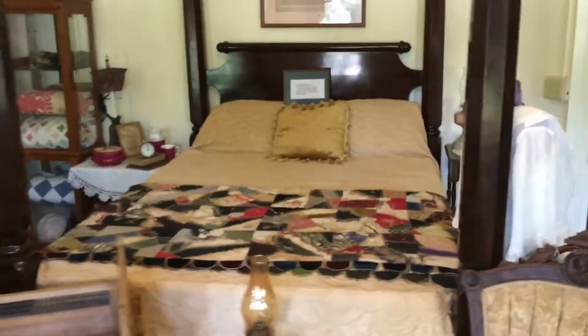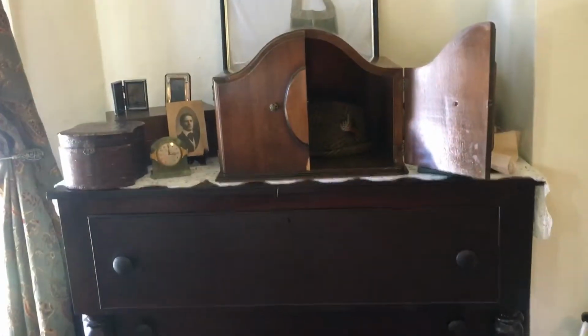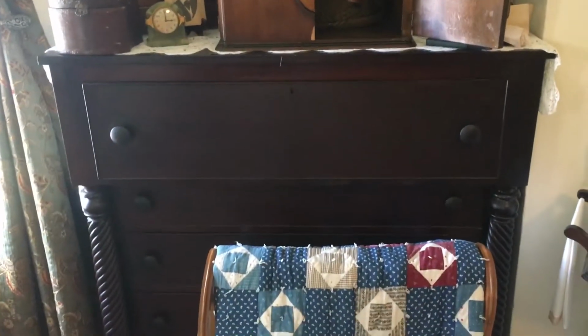So now we're gonna go to this room. Oh, wow. This is the master bedroom. This is one of the added on rooms. This is a mahogany canopy bed. This dresser and the bed are the same wood. They're both hand carved. Oh, yeah, it definitely looks that way for sure.